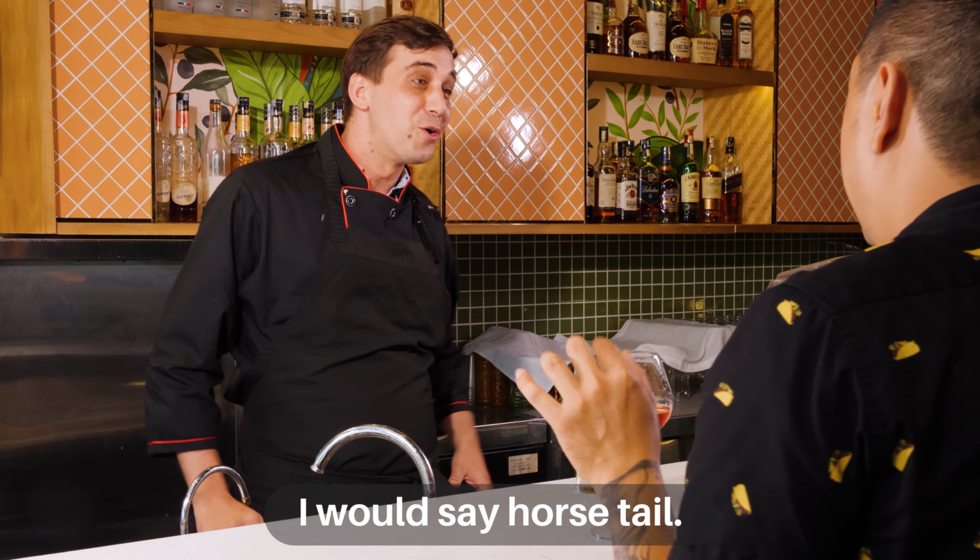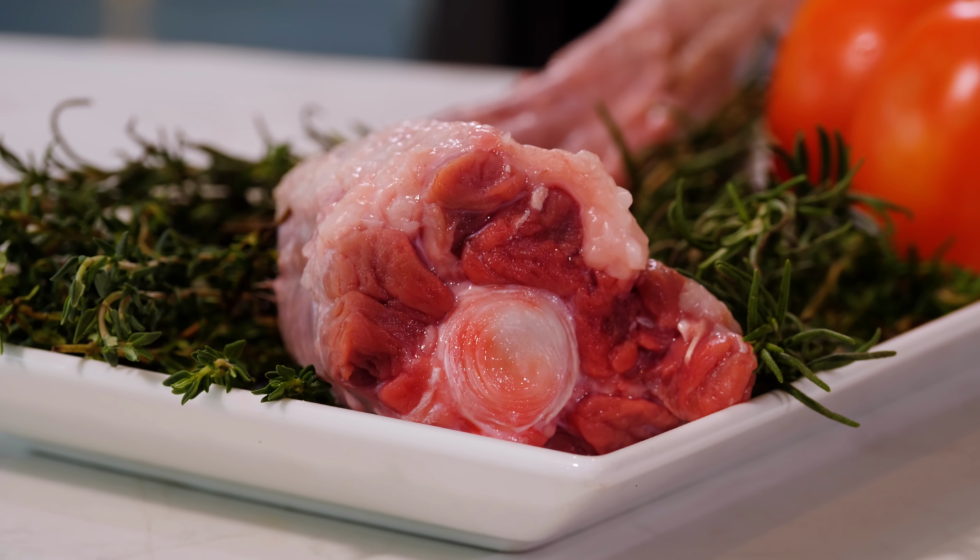I would say horsetail. I think you can make a violin bow out of a horsetail. I don't know if you can make food out of it. I could not think of anything else. It's a tough category because there's not a lot of edible tails out there.